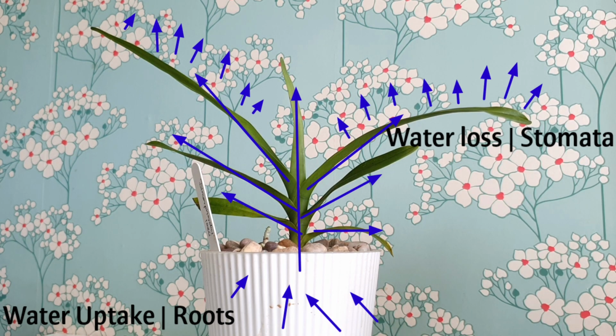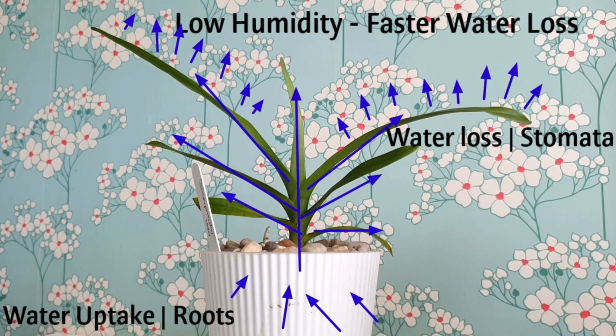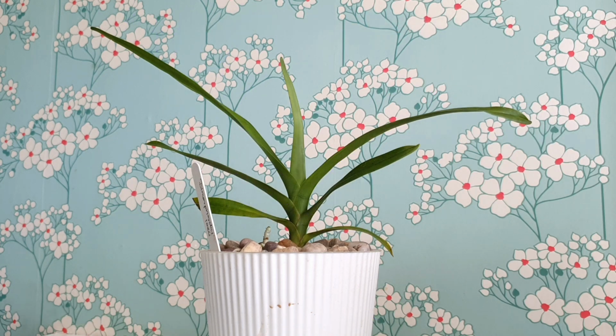And it has to be lost to create that gradient by which the water moves through the plant, delivering nutrients, energy and water throughout the plant. So there is this transpiration that's needed, which is why too high humidity can be just as bad as very low humidity. However, if you're providing plenty of moisture around the root zone, you're replenishing the water that the orchid is losing through transpiration.